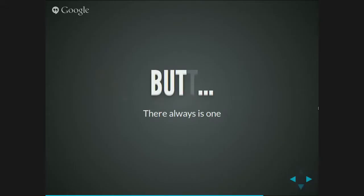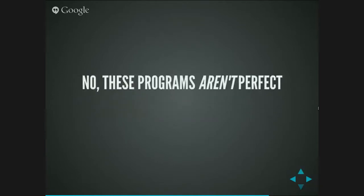But there's always one. These programs, of course, aren't perfect. And this is what you're going to get if you tell somebody, oh, I use Blender. Try that at SIGGRAPH. It used to be worse than it is now.